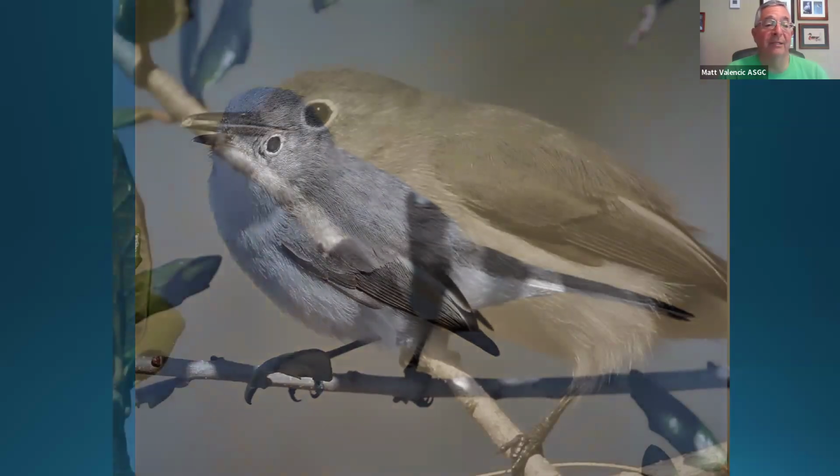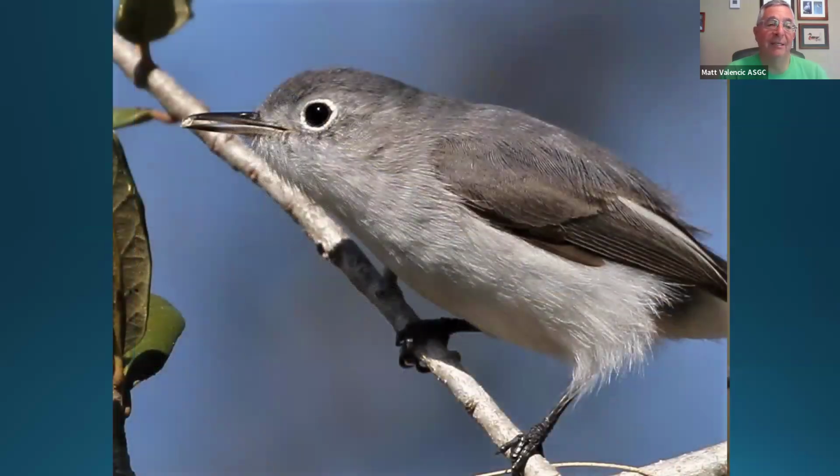And these guys will make a living. Do you see the tiny insect at the tip of the bill right there? You got to eat a lot of that stuff to get full. So they're adapted. It must work because we got a lot of blue-gray gnatcatchers around. I don't hear them very well because they're in a pitch that's too high for me. But when you see them, they're just busy little guys constantly eating.